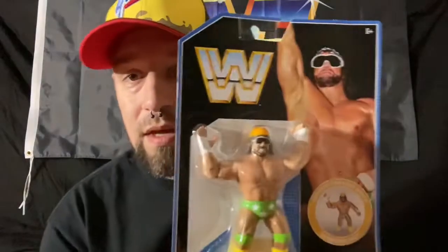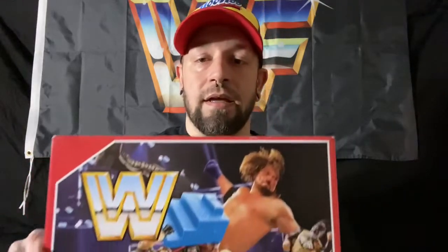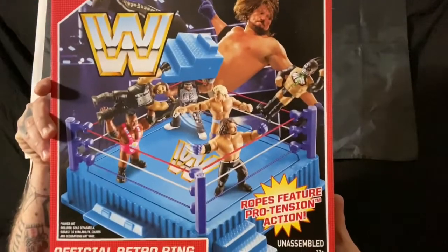He was in the first line, and then another one. Got to throw it out to my boy Mach, Macho Man in the Retro series here. What are pro wrestlers if they don't have something to play in? So Mattel did the right thing by all of us fans and collectors and did the WWE Mattel Retro ring.